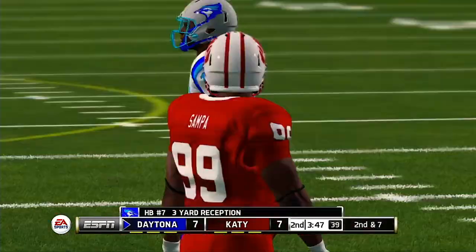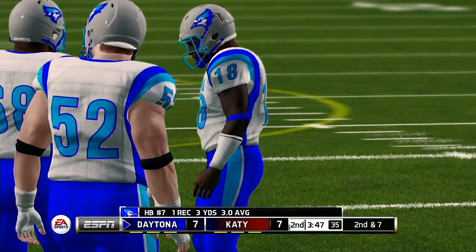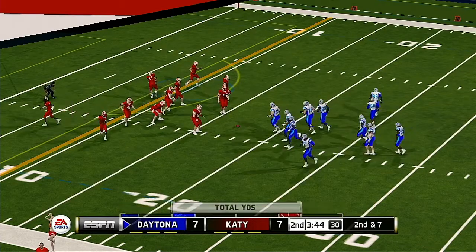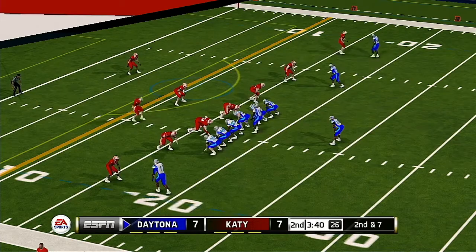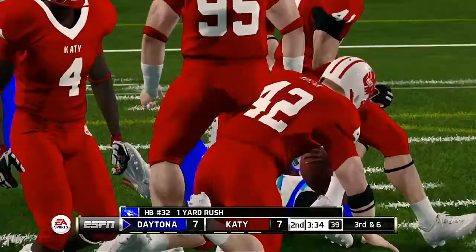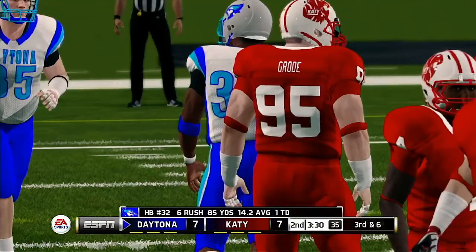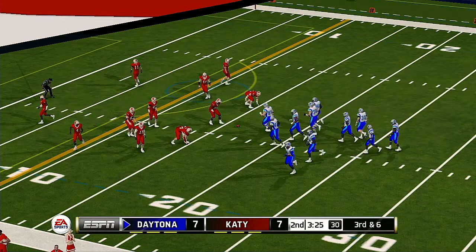Out of bounds at about the 17-yard line. That's a gain of 3 on the play. That'll make it 6. Here's the 8th play of the series. And he is drilled at the 16-yard line. Gain of 1 on the play. Third down. Third and 6. Ball on the 16.